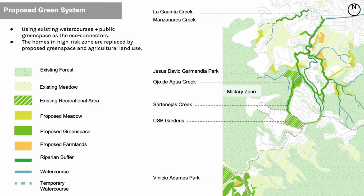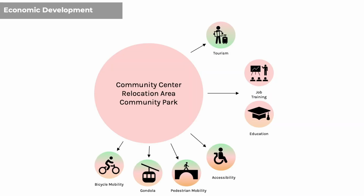After prioritizing relocation zones, we plan to merge the existing natural corridors with eco-connectors through agroforestry techniques. Some of the land can become productive and turn into terrace farming, honoring the agricultural traditions of the indigenous. Riparian buffers can restore the polluted rivers and provide more habitats for wildlife. Given the sweeping panoramas and plateaus, we believe that there is potential to regenerate the local economy through tourism.